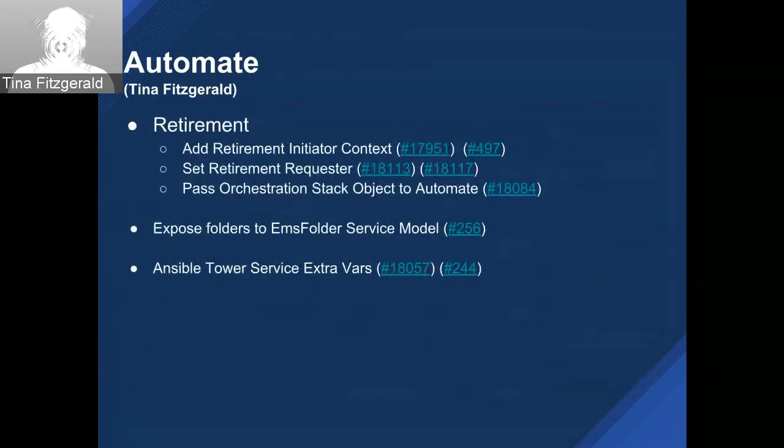Retirement can be initiated in a system context called from the scheduler based on the object's retirement date, or in a user context when a user selects retire immediately through the UI. DrewU resolved an issue where retirement in the system context was not set in the proper user. Drew also fixed an issue where the retirement requester was not being set in all cases, and where the orchestration stack object was not properly set up for Automate. We exposed folders to the EMS folder service model for easier access to direct child folders.